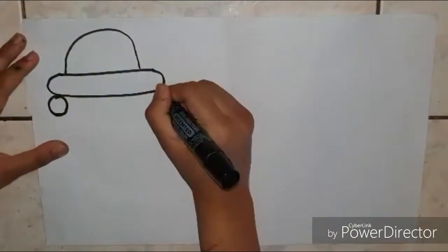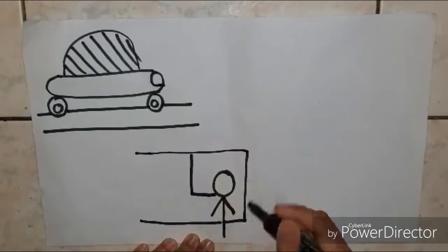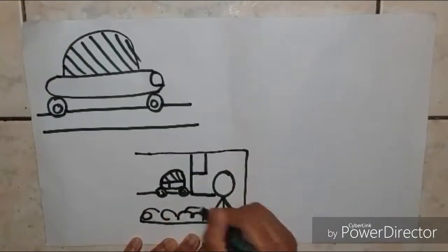Cars are a part of our everyday life. We either drive them around or see them parked outside our neighbor's house. One of the most important parts of a car is the brakes.